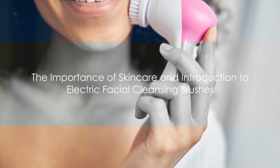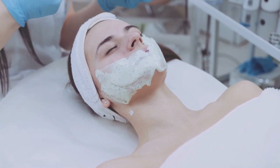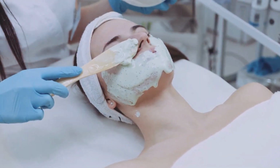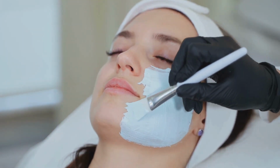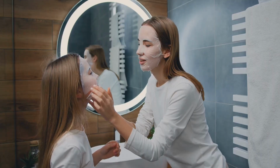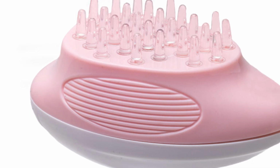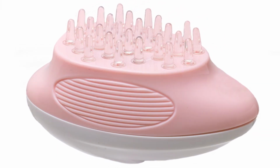Have you ever wondered why skincare is so important and how an electric facial cleansing brush can revolutionize your skincare routine? Proper skincare is not just about looking good, it's about staying healthy. Our skin is the largest barrier against infection, and keeping our skin healthy helps keep this barrier strong. Now, enter the electric facial cleansing brushes.